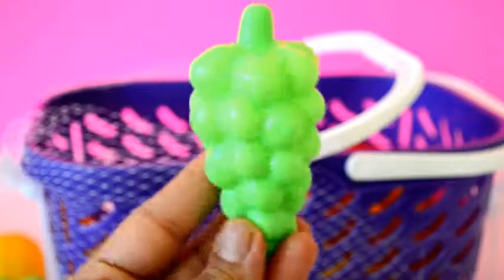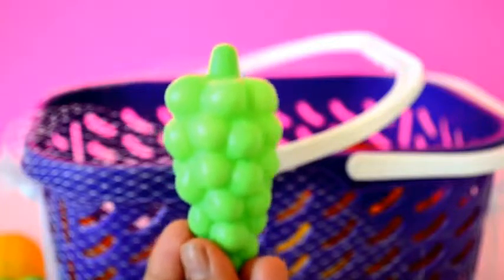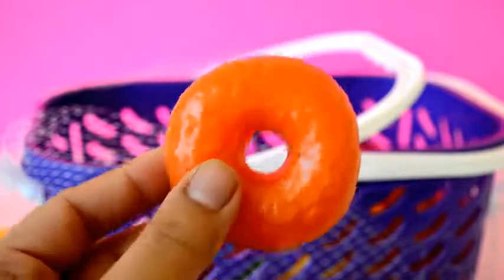What is this? Oh my god, you know this. What is this? Green grapes. Green grapes again. And what is this? Donut. Oh, a donut in the fruits and vegetables? Yummy donut. And what is this? Orange slice.